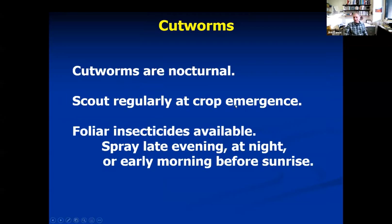So it's sort of like the invasion of the body snatchers, but the plants will be disappearing. And there are some foliar insecticides available, but because the cutworms are nocturnal and they're in the soil during the day, you need to be spraying in the late evening at night or very early in the morning before sunrise to have the best control if you're using a foliar insecticide.